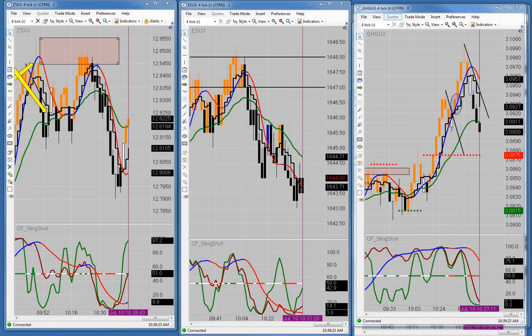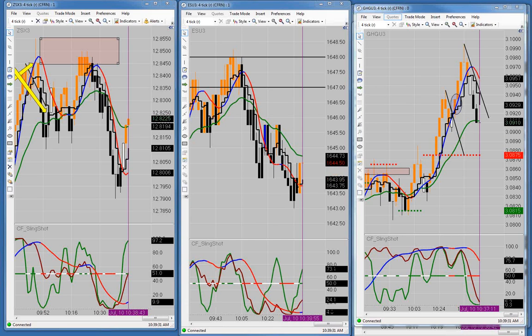Let's see, crude oil. I didn't really miss anything over there on the crude. Okay, the crude is starting to settle down now, it looks like. So we can start to look for some more things over there.